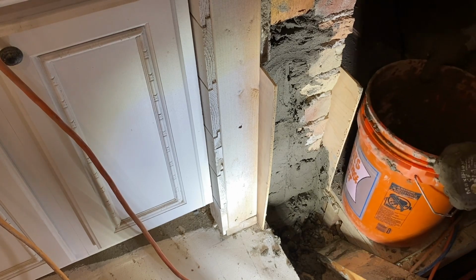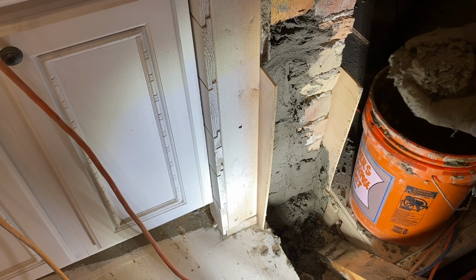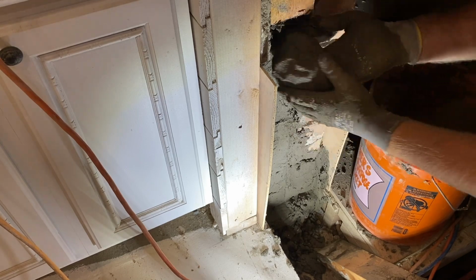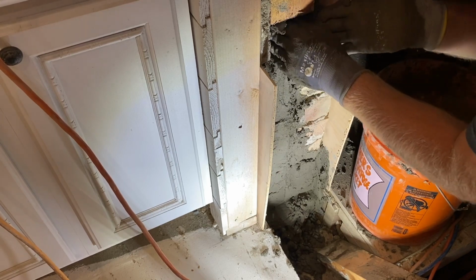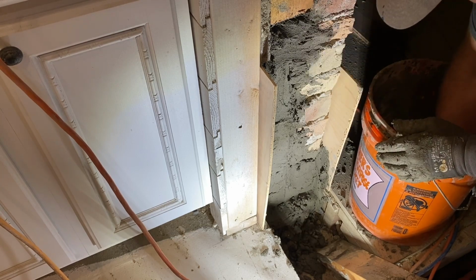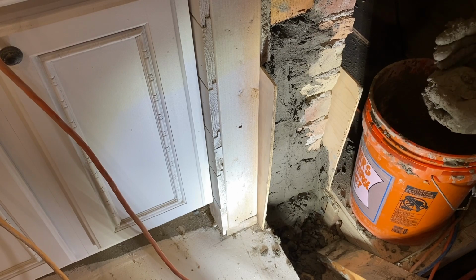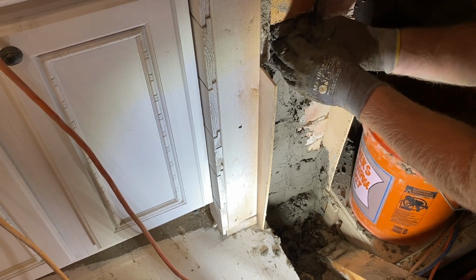All right, so I mixed up almost three 55-pound bags. This is the thickest mix. You can see I can almost form it into a ball there. I'm pushing it up into this cavity here. I think a couple of those that size should work. And then we'll mostly be done and that whole space will be filled up again.